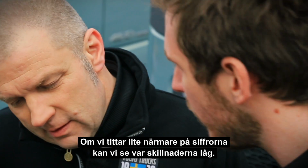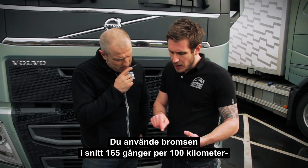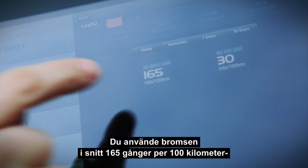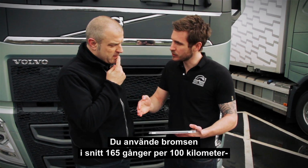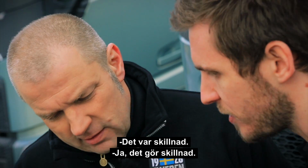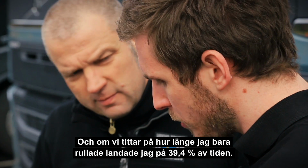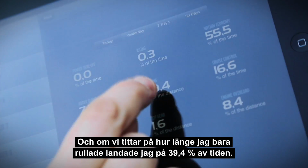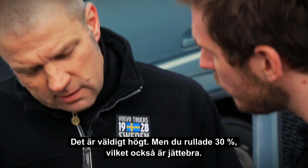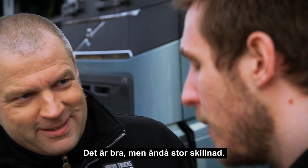Yeah, exactly. But we can take a little bit closer look at some of the data, see where those differences were. So here you can actually see that you've ended up with using the brake pedal on average 165 times per 100 kilometres, compared to my 105 times. Yeah, there's a difference there. And then, of course, if we look at the coasting, you can see that I ended up with a total of 39.4% of the time of just purely rolling, so it's really high. But you end up with a result of 30%, so still very good. It's good, but it's a big difference.